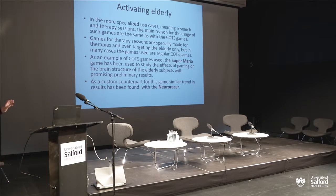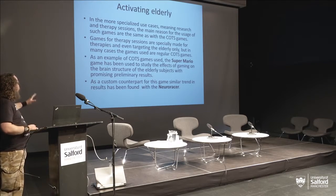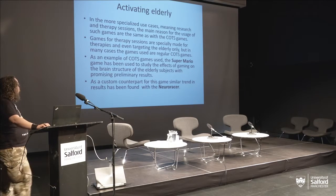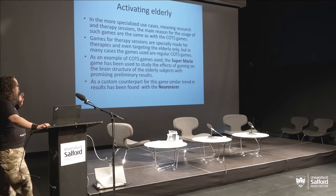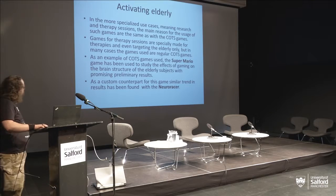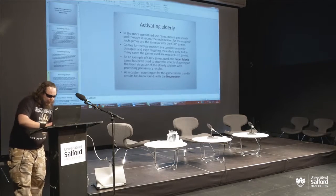Usually, in research, researchers use their own softwares, but normally, when people are trying to make therapy with this, the off-the-shelf games are used more. And for example, Super Mario game has got very, very good results, but so is the NeuroRacer, which is just made for the activation of elderly. Let's see what we have done.